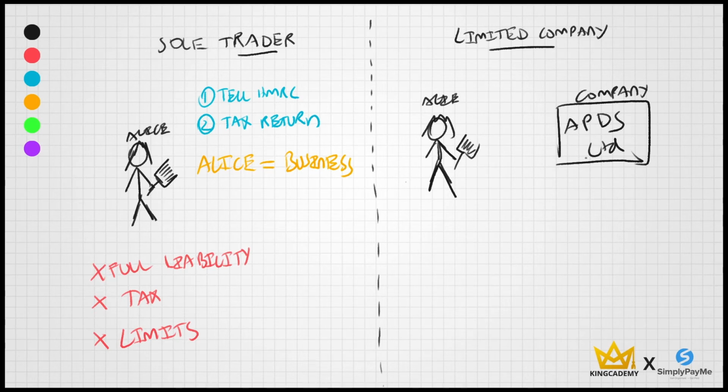Anyways, I've drawn this in a separate box because it is very much separate from her as an individual. She may own it, but this entity has a completely life of its own. Okay, it is legally separate. This means that she is not liable for any problems or debts that the company will incur. She won't lose any personal assets. If it all goes pear-shaped, she's only going to lose what she puts into the company.